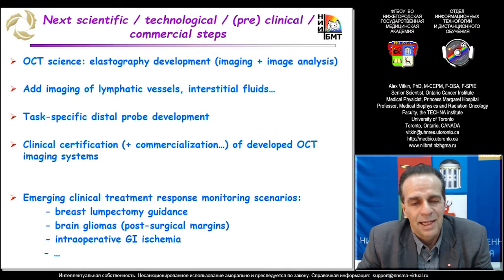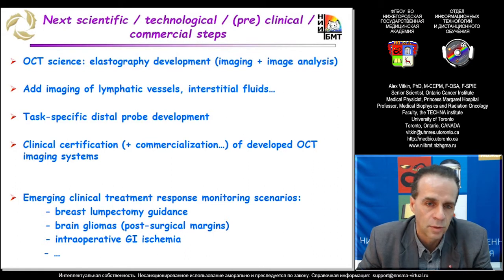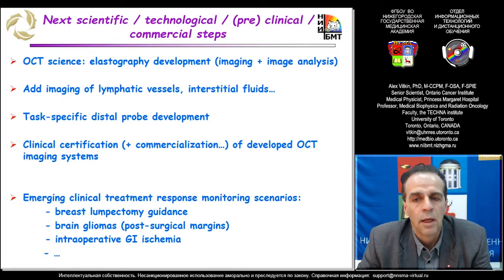It's exciting to potentially look at other structures, vessel structures, not blood vessels only, but for example, lymphatic vessels, very important in tumor response, and also, in general, just looking at interstitial fluids. We're continuing along those lines.